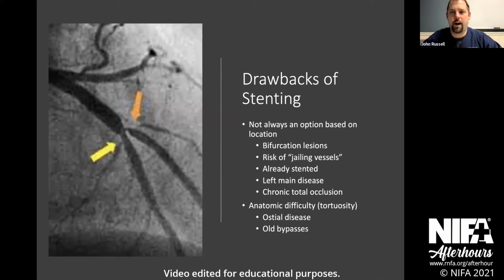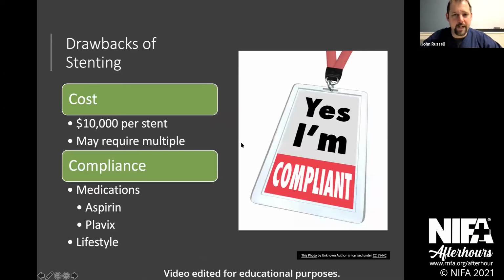It's already been surgerized, so to speak. So they're probably going to have to have surgery again, just because they needed it the first time because they weren't a stenting candidate the first time. They're still not a stenting candidate. So again, there are some drawbacks of stenting that pull us towards doing surgery. Not everybody can be stented. Otherwise, we probably wouldn't have surgeons, right?